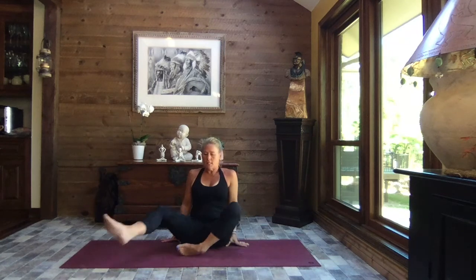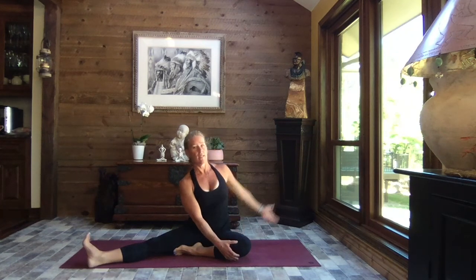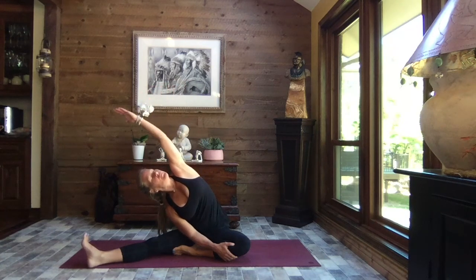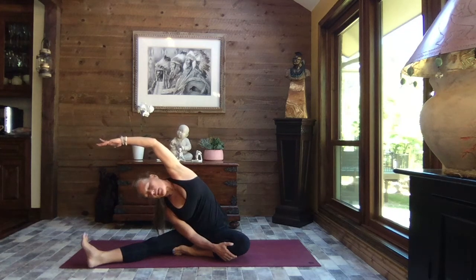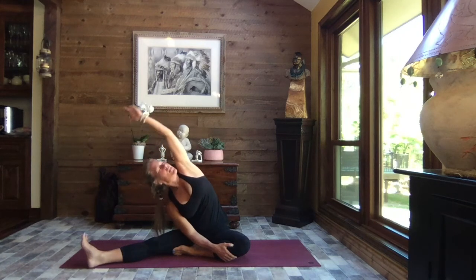Let's switch sides. Left leg extends out, right sole of the foot along the inner thigh, add a flex of that left foot. Taking a hold anywhere along that right leg, left arm up and over. Rolling that right shoulder back, beautiful stretch all the way down that right side. Again, your gaze can be down towards that left leg with a little tuck of your chin towards your collarbone, or you can look up. Whatever feels good. Inhale it back up.